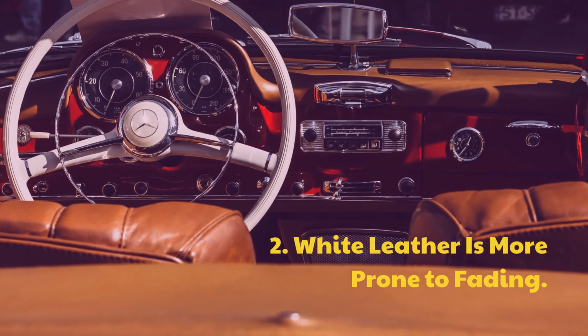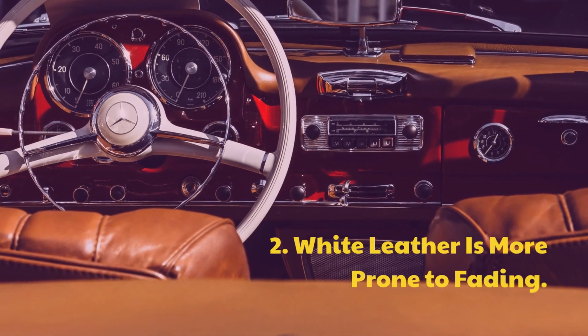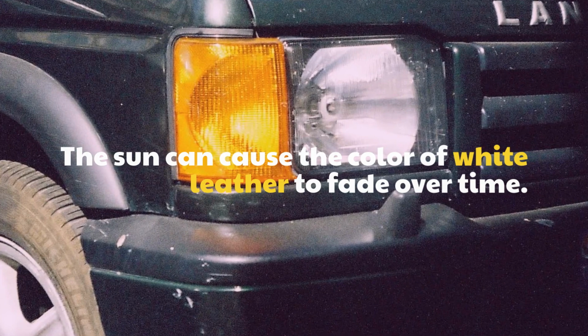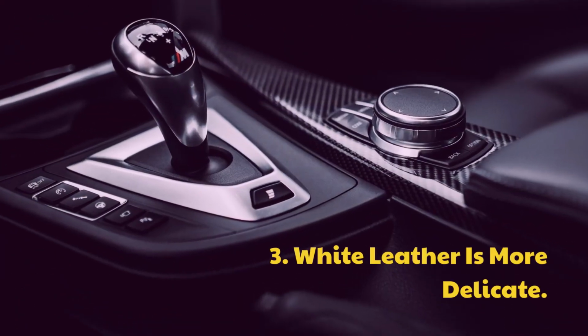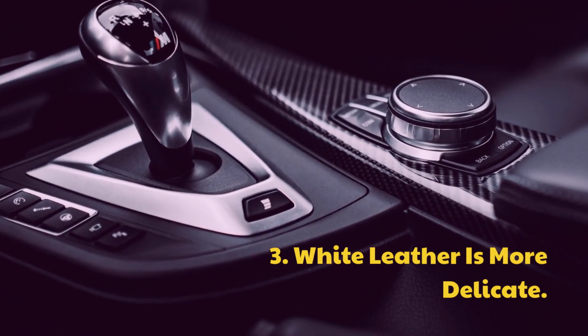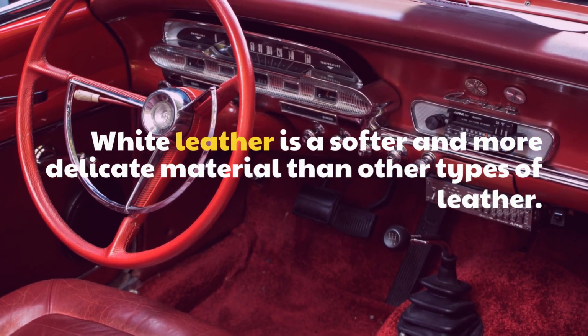2. White leather is more prone to fading. The sun can cause the color of white leather to fade over time. 3. White leather is more delicate. White leather is a softer and more delicate material than other types of leather.